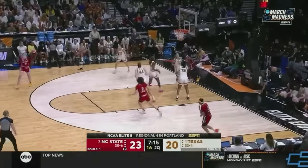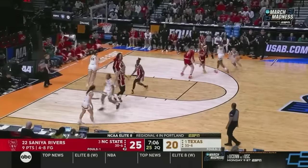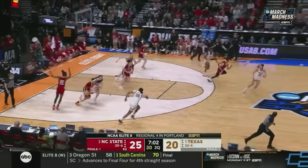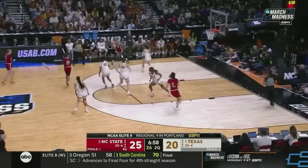Saniya Rivers is just dicing up the Texas defense. Of Texas, practice of spreading the floor. And when any NC State player goes to the rim, they go with the intention of getting a layup.